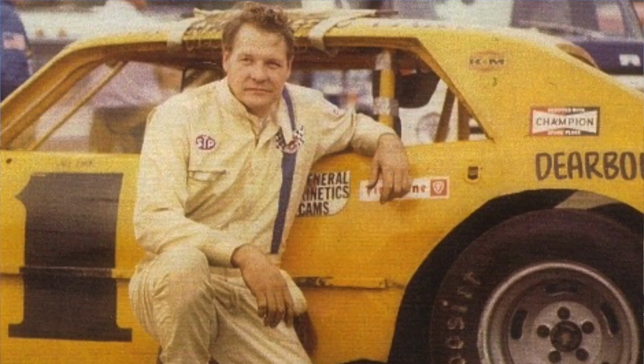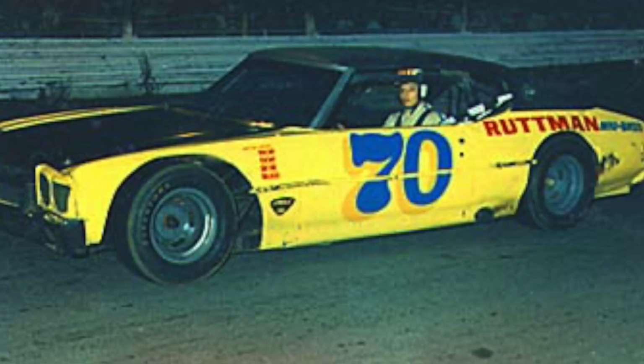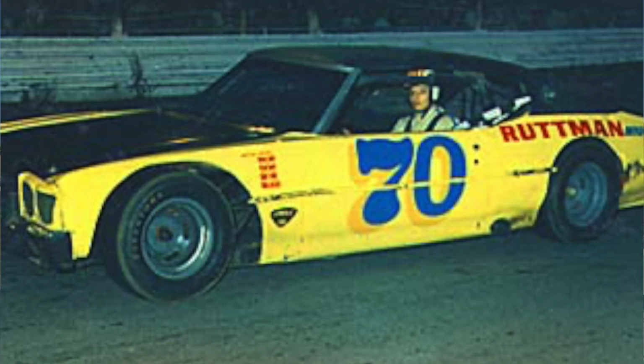Troy Fair won multiple track championships here. Joe Ruttman cut his teeth here. Danny Bird, the list goes on and on. Tonight, it's the Stan Yee Memorial, 150 laps for the Super Outlaw Late Model cars. It's gonna be so cool.